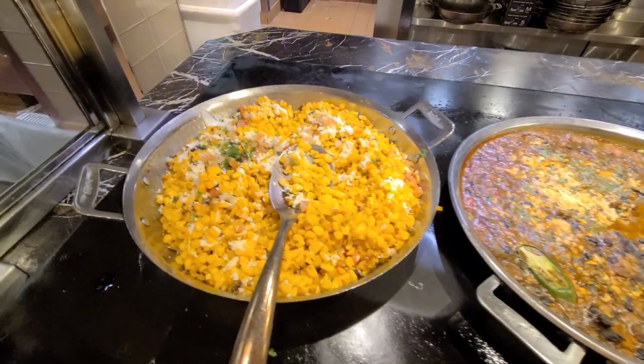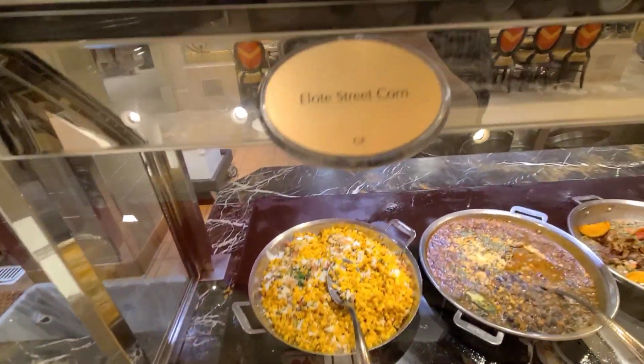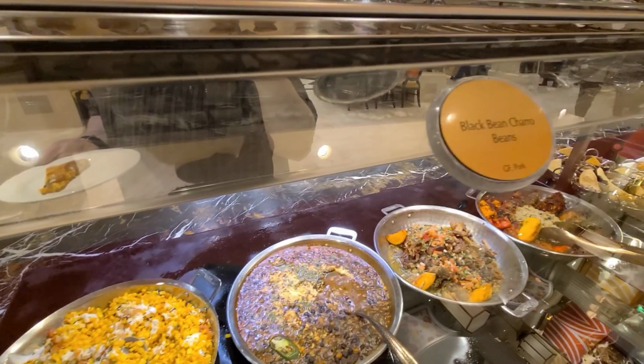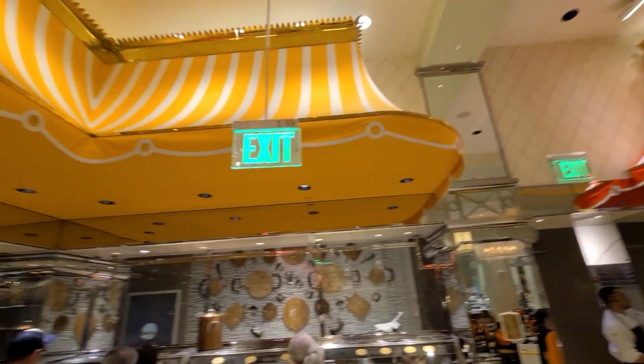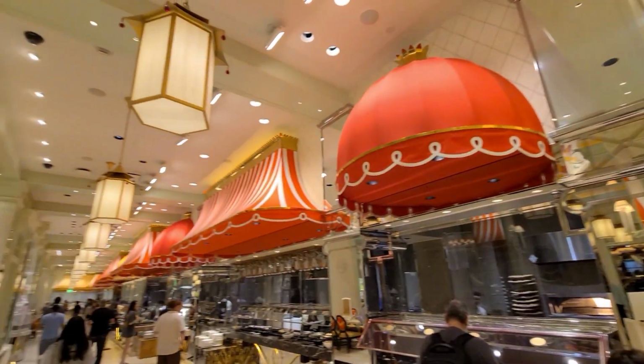Of course, the beauty of a buffet is not everything on the menu is going to be something for everyone. You can choose the things you like, especially if you have dietary restrictions. It makes it much easier. Here's the big shot of what it looks like, all the food to your right.